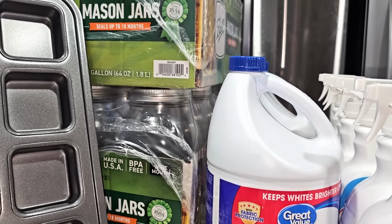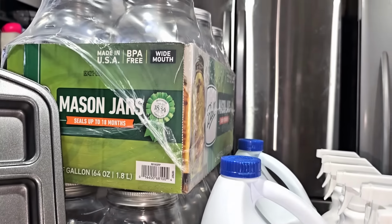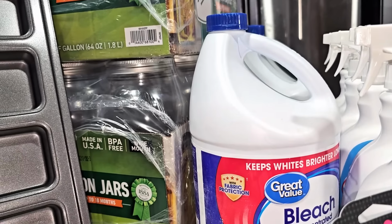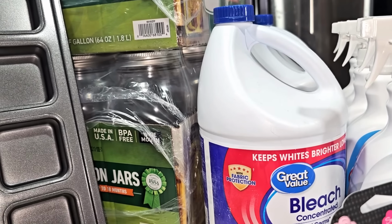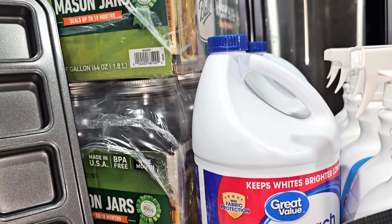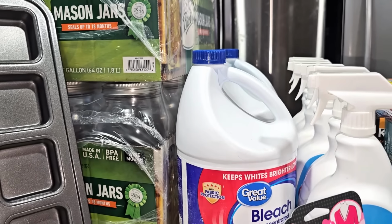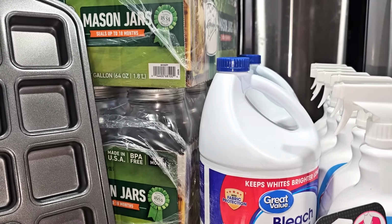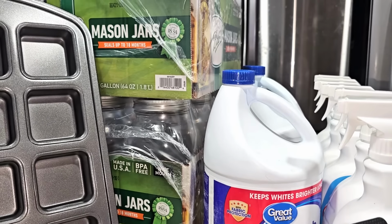Now, I wish I had realized these have gone up a lot in price lately. These used to be about $2 a jar because they were around $12 a case. Now they've gone up to over $16 a case. If I had realized my last Azure Standard pickup, somebody had half-gallon jars that they ordered from Azure Standard's brand.